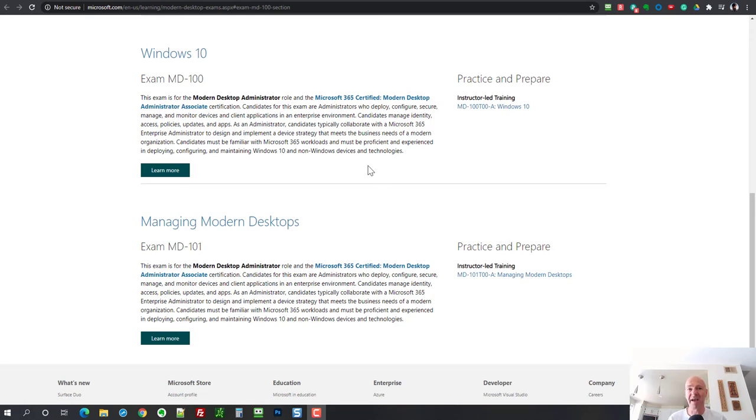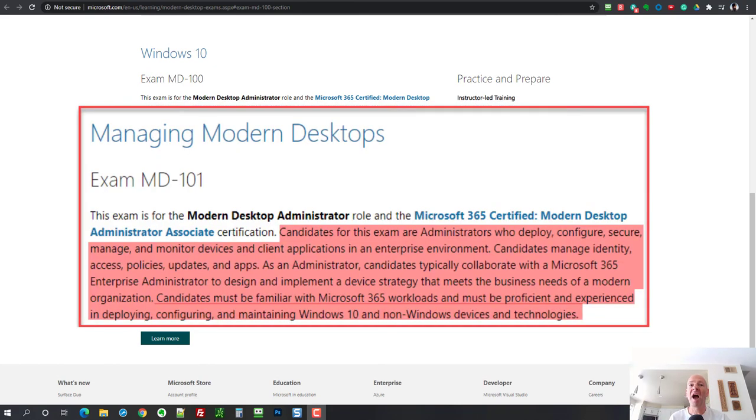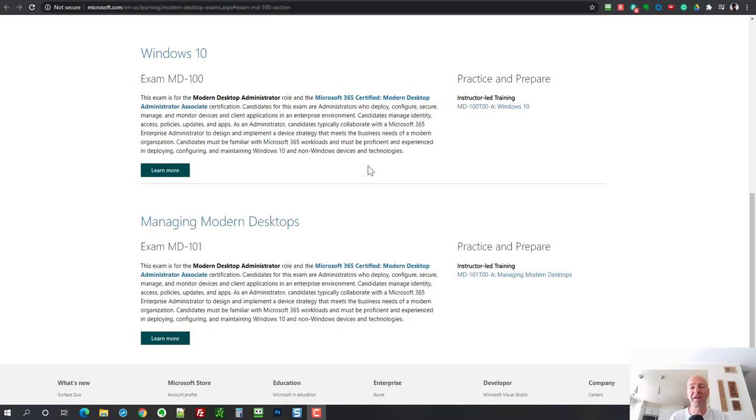The second exam and the second group that we're talking about here is Managing Modern Desktops, the exam MD-101. Again, this is for Windows 10, but in this case, it's very specific about how you manage these types of operating systems and computers in a corporate/enterprise environment. It's very important to understand that 5,000 machines, the example we talked about a moment ago, you cannot manage by hand. So you need tools to manage these Windows 10 machines.